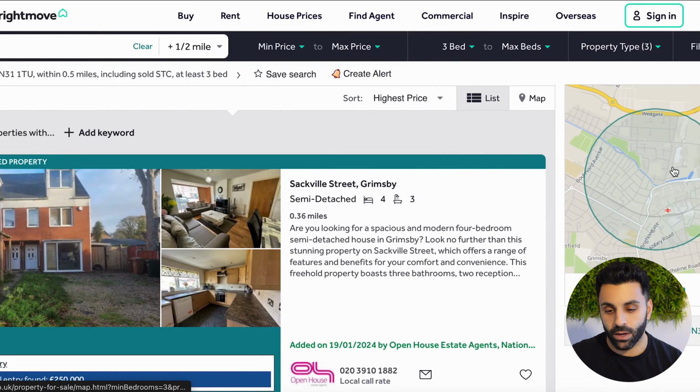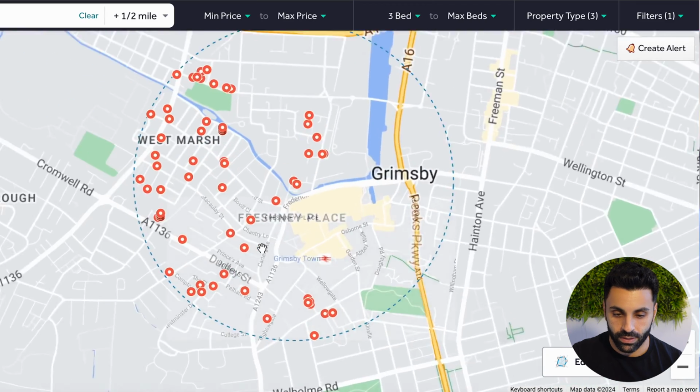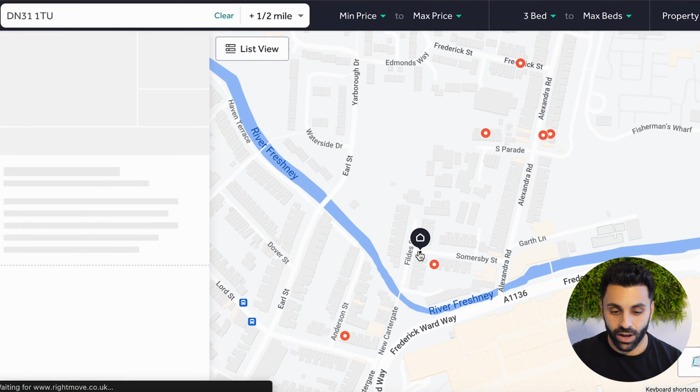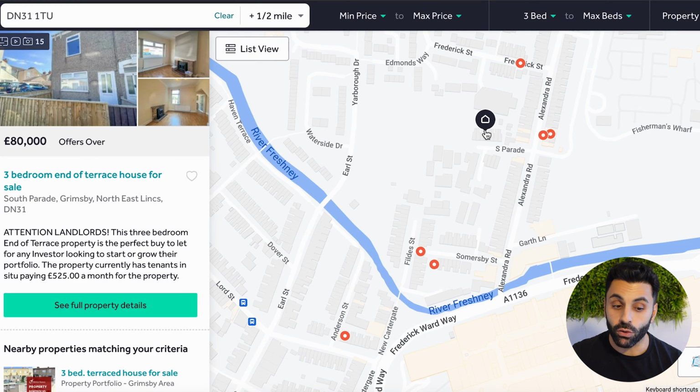Now just a little tip here, I usually click on the map view as I prefer to work in this view. You can see the street here, Somersby Street, and actually the property that we first brought up is located here. So what you want to do is just have a look at the other properties in the area that are close enough in terms of radius, just to get a gauge on how much the properties might be going for in that area. So you can see one here for just under £100,000. There's one there for offers over 80.